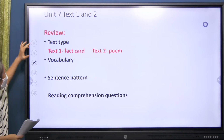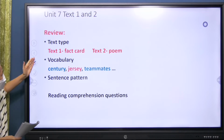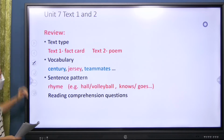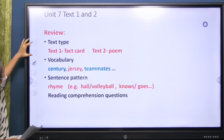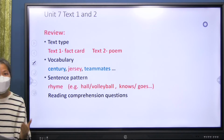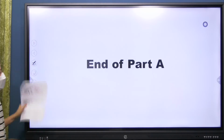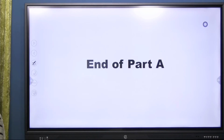Okay, in this part you learn about the text type, and you also learn a lot of vocabulary and some sentence patterns, rhyme. Okay, and you know some of the reading comprehension skills here. Okay, now let's go to part B. The grammar.